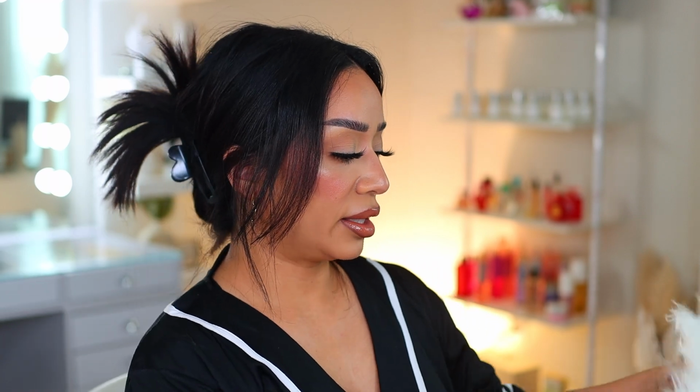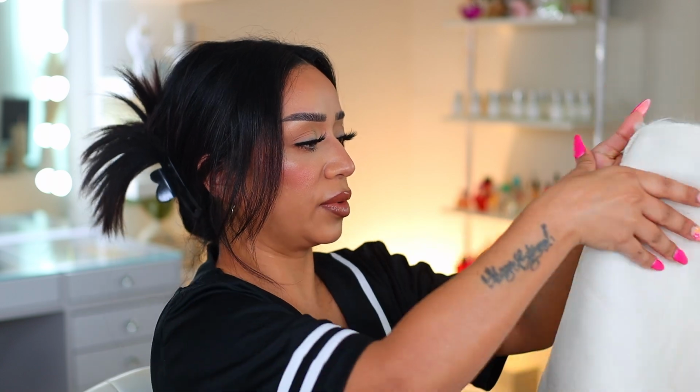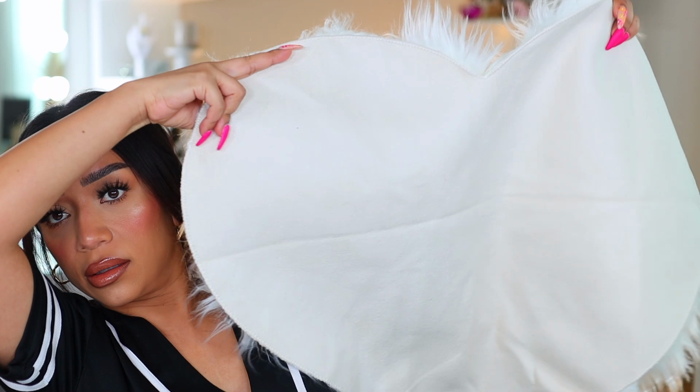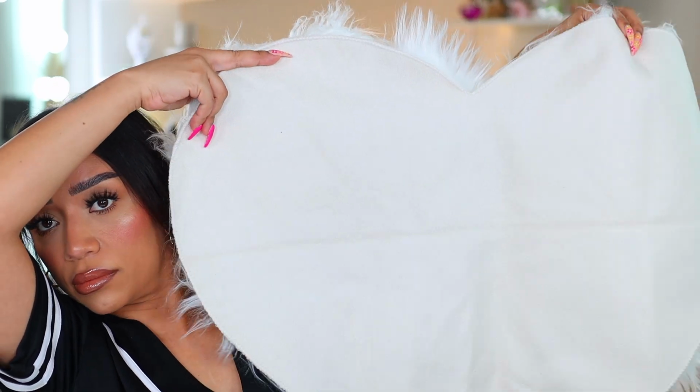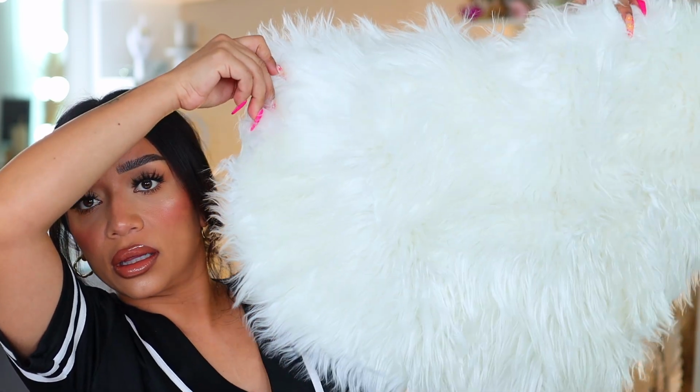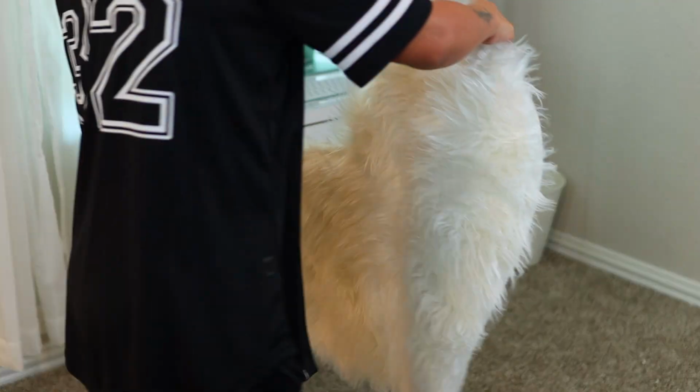I do have a rug in my room, which honestly I wish it wasn't a rug. It would be so much easier to keep it clean, but whatever. I ended up ordering a cute little heart-shaped rug. I think you'll be able to see it better if I hold it from the back. Do you see that? And it's a furry little rug. I'm not sure where I want to put this one.